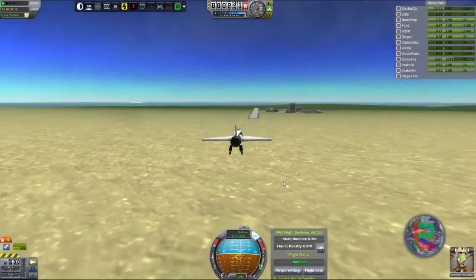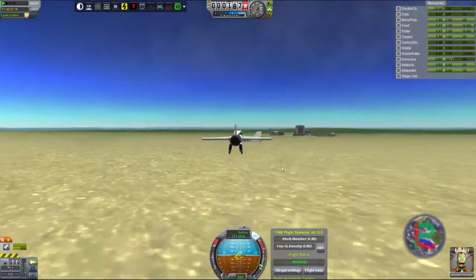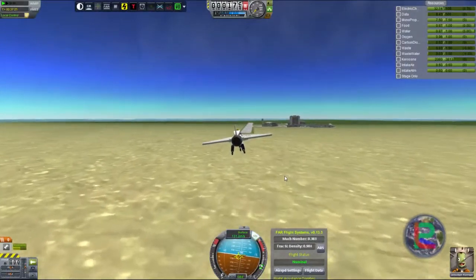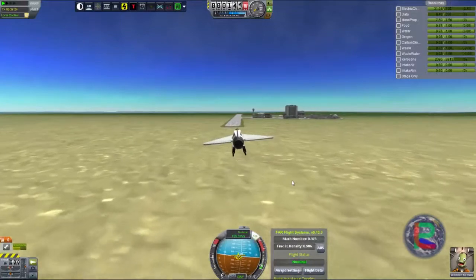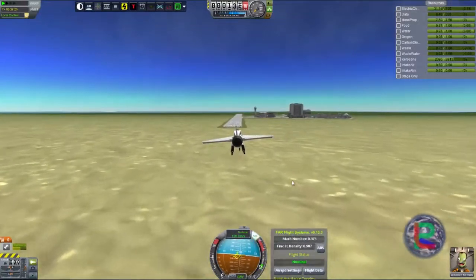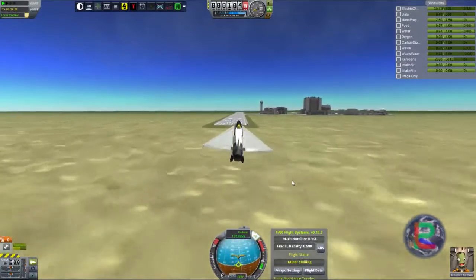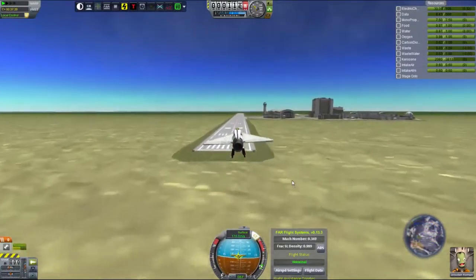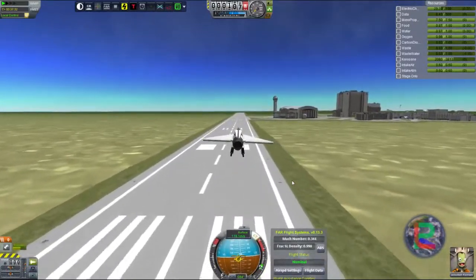Okay, we're just coming in on final approach now, and I'm trying to slow it down and kind of stay low. And this thing does not slow down very well. I don't think we have air brakes yet. I haven't really figured that out. I haven't spent that much time on building aircraft. Not nearly as much time as I've spent on building probes and rockets and things.